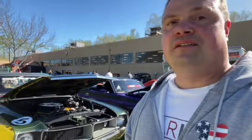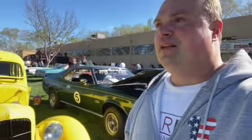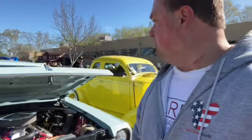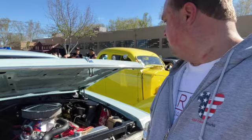There's really a lot to see here. A lot of people are entering their cars for the Good Guys, and it really looks great here. See these cars next to me? They pop their hoods up to show their engines. It's like this one here. This car's got a lot of power in it, that's for sure.